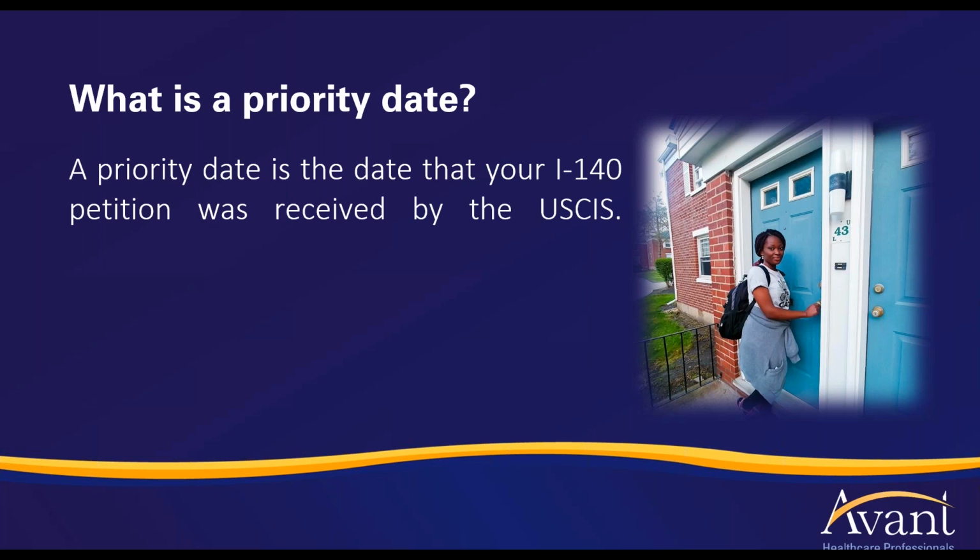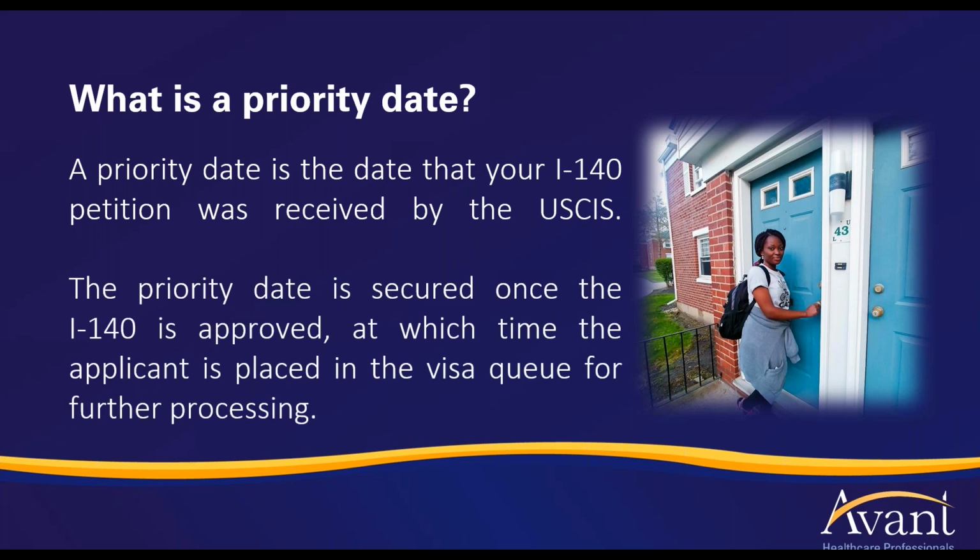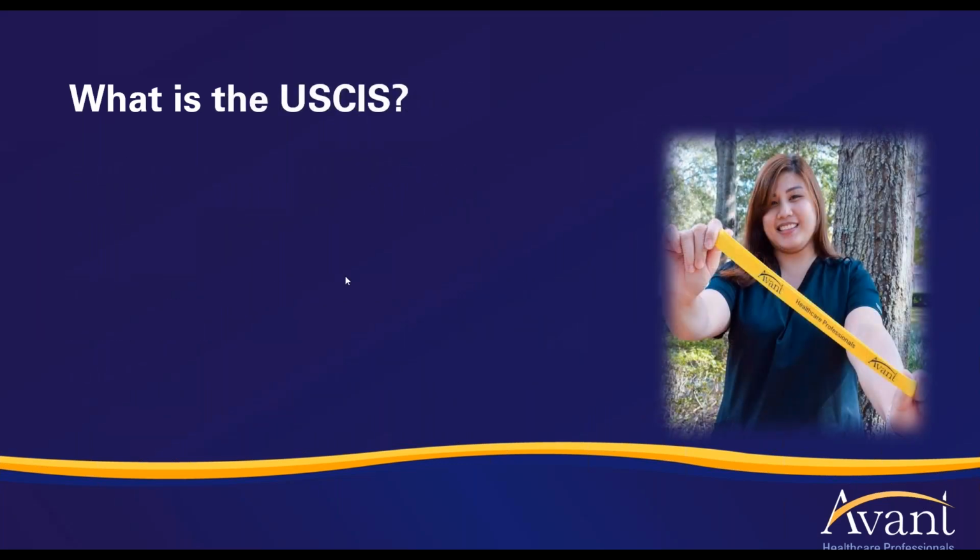So here's another question. What is the priority date? Well, again, I think we've covered that, but just in case you tuned in late, a priority date is the date that your I-140 petition documents are received by the USCIS. So we prepare a whole pile of paper. The petitions are huge. Lots of documents about you and lots of documents about Avant. And we overnight those and we track them. Typically, depending on the day they're sent, if they're sent on a Thursday, your case would be received on a Friday. And the date of that Friday would become your priority date, okay?